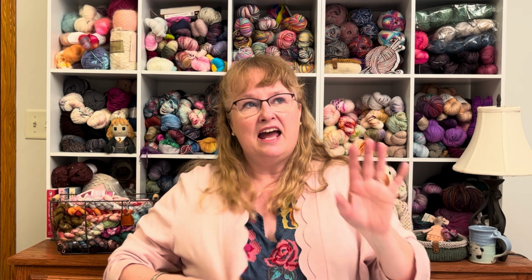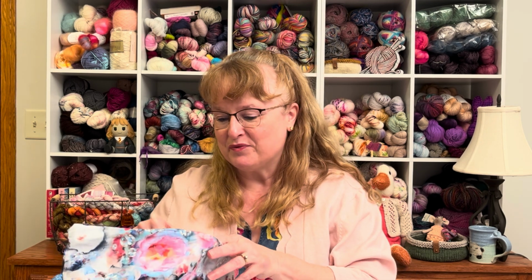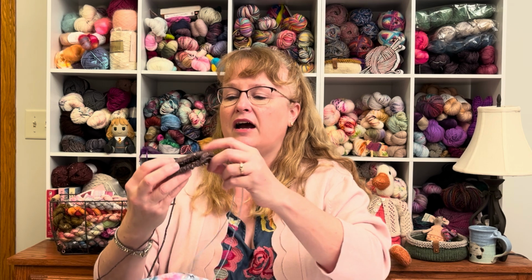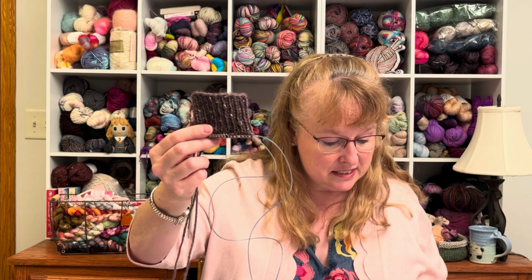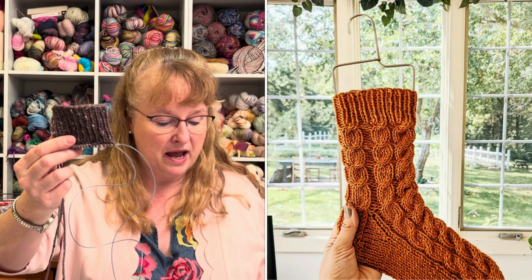So I decided, hey, you have cable socks on your Make 9 sock board. So I'm like, do I want 2 socks? But this is a worsted weight pattern. So I did start, and it's barely a start. But I have the cuff done on this worsted weight cable sock. This is the Pumpkin Patch Cabin Socks by This Yellow Farmhouse.